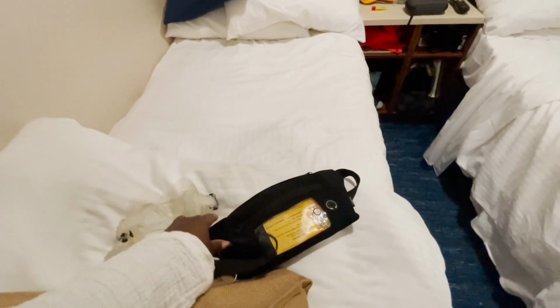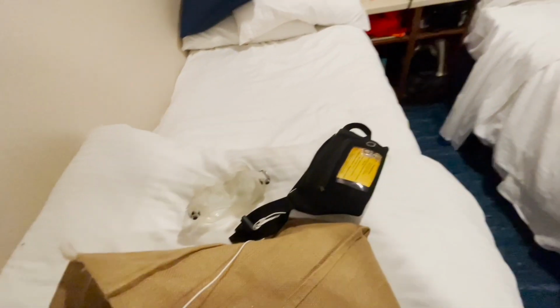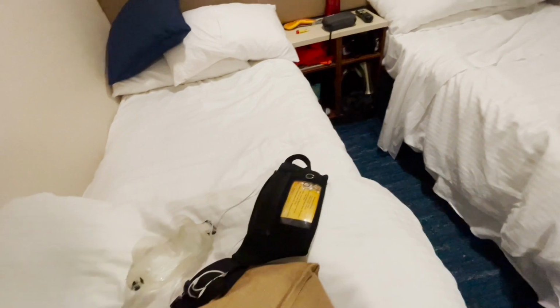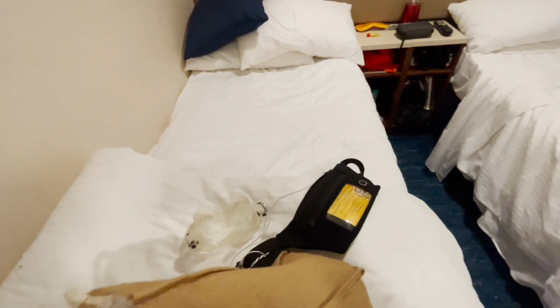Definitely bring a little fanny pack that you can wear. I've been wearing this every single time I get off board. I just put it around my shoulder instead of on my waist, and I can put my key card and my ID and my phone and everything else that I need in there.